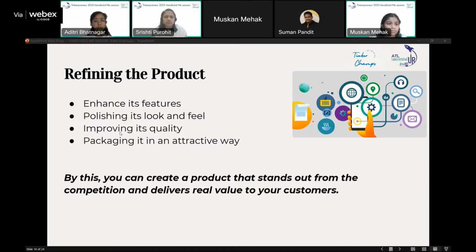One effective method to elevate the quality of your product involves fully leveraging the features and capabilities offered by the digital tools you have utilized during its creation. For instance, if you have developed a video story product using Adobe Spark, you can significantly enhance it by incorporating voice narration, thereby adding a compelling auditory element that complements the visual storytelling.